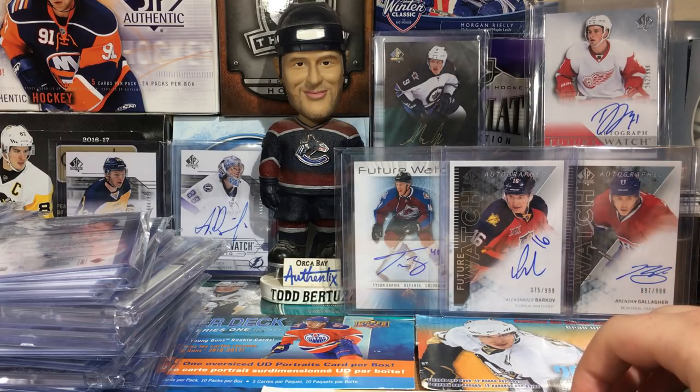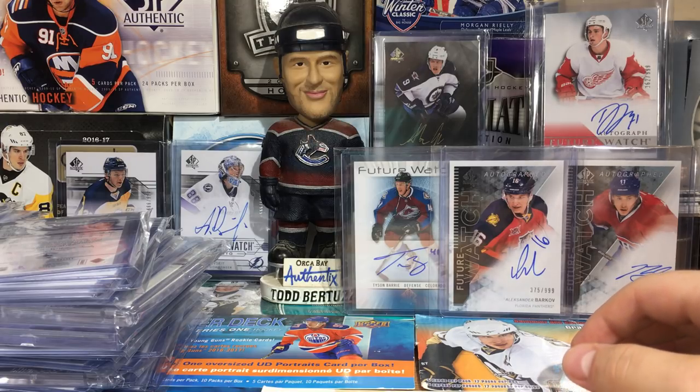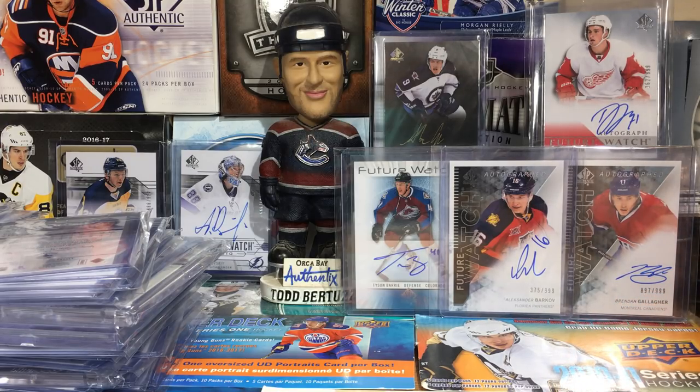So yeah, stay tuned for whenever Splendor comes out, because I checked the release dates and I can't even tell what day it comes out. Hopefully it's August 1st and I'll go get a box. But if it's not, then that's kind of sad because I don't really want to open other stuff right now, to be honest. And obviously MVP's coming out too, so I'm looking forward to that.